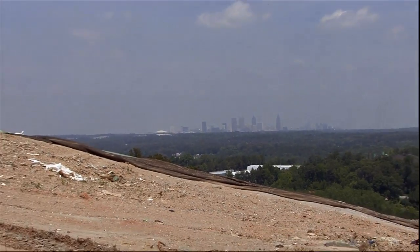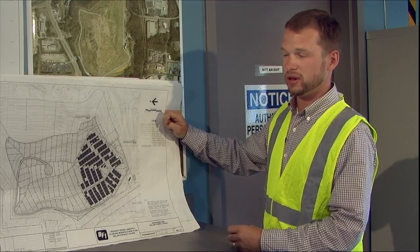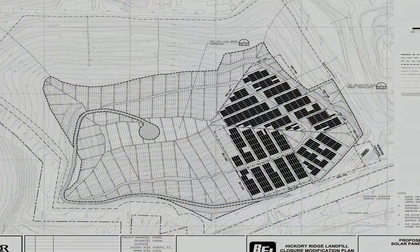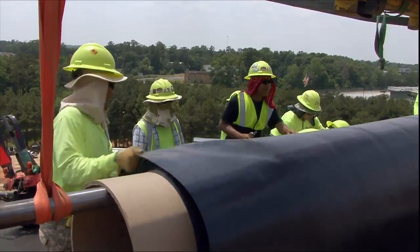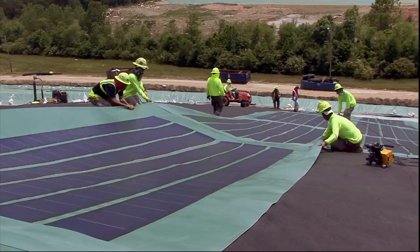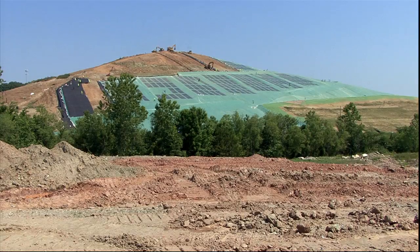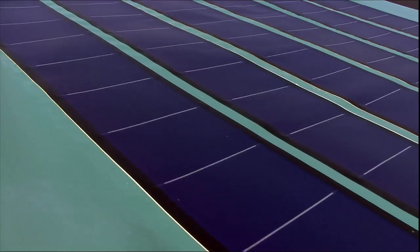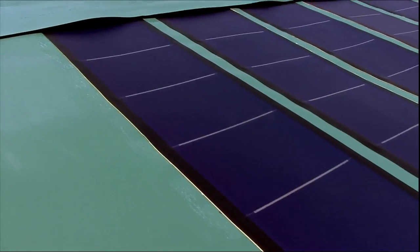Just south of Atlanta, solar energy is on a roll. By using it on a landfill that would otherwise be wasted space, we're really reinventing the wheel here. These huge rolls of flexible solar panels will cover about 10 acres of the now full 48-acre Hickory Ridge landfill. It will be one of the biggest producers of solar power in Georgia.